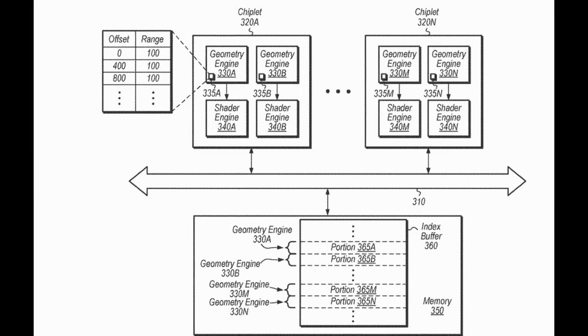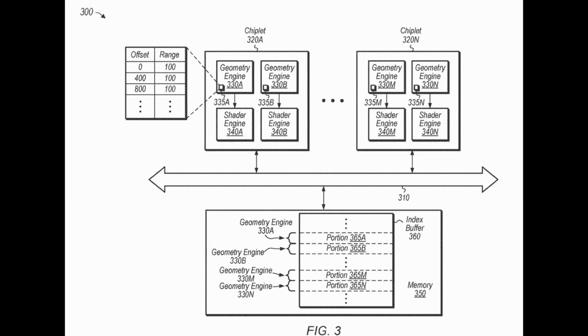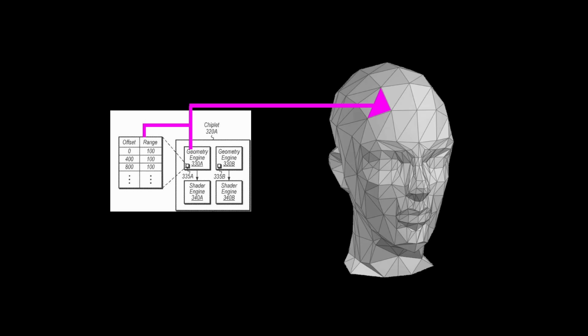This patent that has just been published shows a chiplet-based GPU that divides draw call work through the multiple chiplets in a GPU using an indexing system. The way this works is the first graphics engine in a chiplet receives an indication of a draw call and an address and size of the index buffer that corresponds to the graphics object. So if there's a draw call for a triangle, the system sends an indication to the graphics engine in that GPU chiplet, and along with that, also sends the address and the size of the index buffer for that triangle.